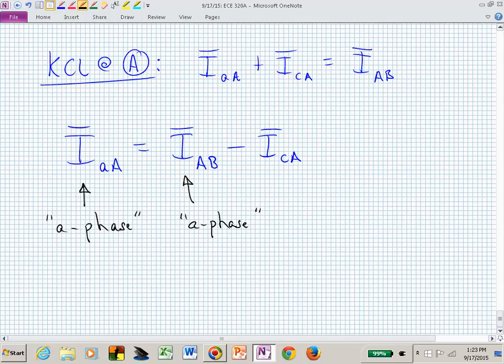But these two currents are not the same. Which one's the line current and which one's the phase current? I sub AA is the transmission line current, so that's the A phase line current. And I sub AB in the delta connected load is the A phase current.